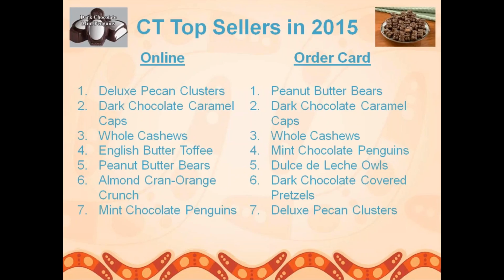Of all of these, everything is available on both the order card and online, with the exception of the Almond Cran Orange Crunch, which is just available online. So we'll take a look and see how that does online again this year, or maybe think about bringing it over to the order card. But I think when you guys see the order card for this year, you'll like the selection. We made a couple of changes to it that I think everybody will enjoy.